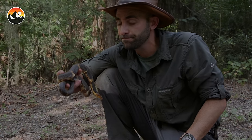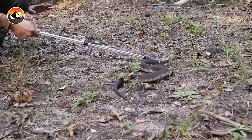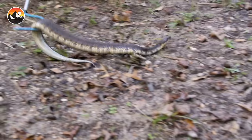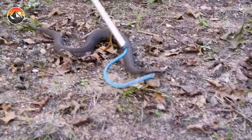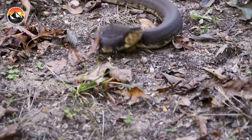All right, you ready? Yep. All right, now we're going to bring in the water moccasin. Just keep your wits about you because this is going to be slightly more dangerous. Okay, let me bring her over here. Slightly is an understatement. Yeah. I got it. Let me get her to calm down. Hold on, I'm going to get her to stop.